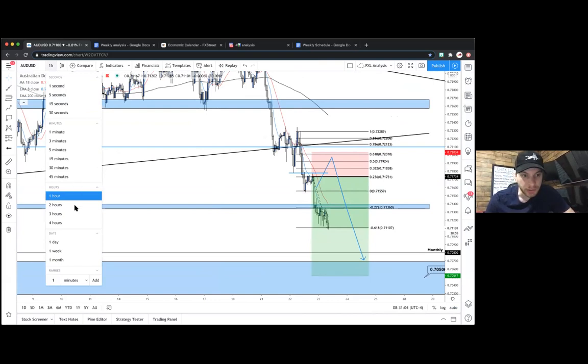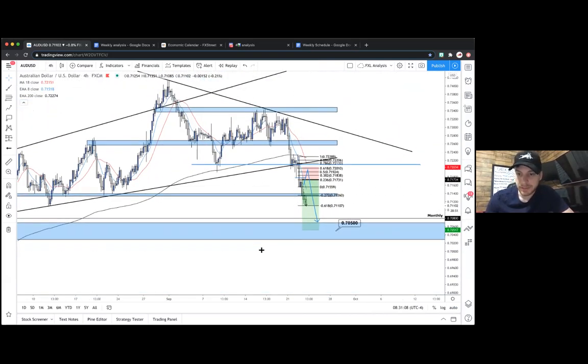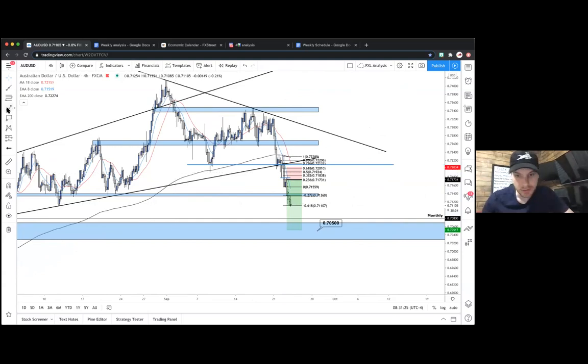Let's go to the 4-hour and kind of address what scenarios we do have. Let's say it comes down to this monthly zone. You will then either be looking for a bounce and then a break of a lower high, or a break through this monthly and then a lower high forming below. Okay, below this monthly zone. So let me just go ahead and actually show you.